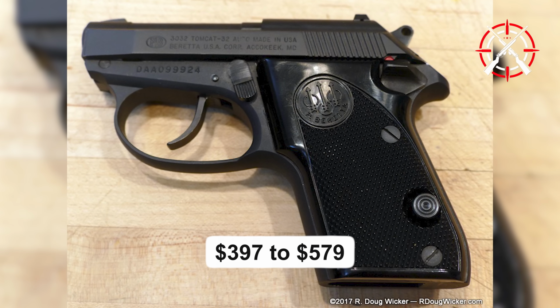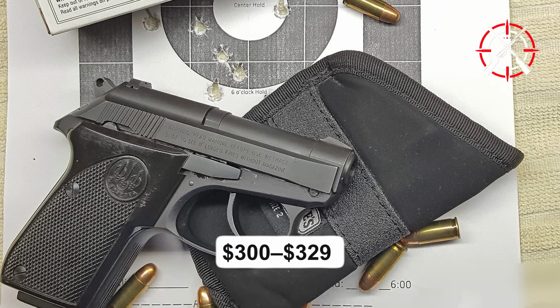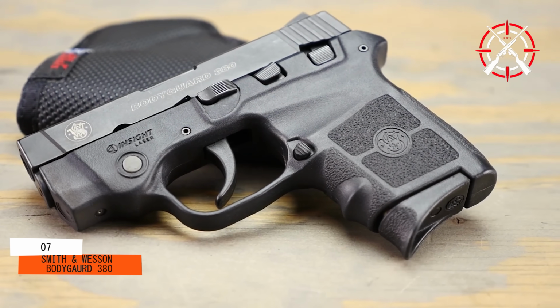Latest price, new around $397 to $579. Used, typically around $300 to $329, depending on condition. Number 7, Smith & Wesson Bodyguard 380.